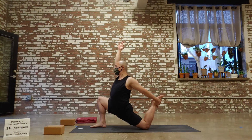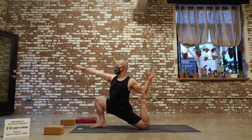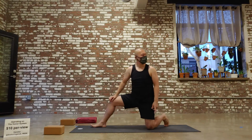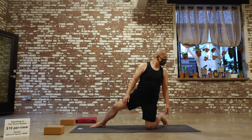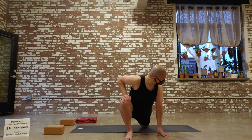Mermaid 1, same hand, same foot. Mermaid 2, foot goes to the inside, hand goes to the inside of the foot and slips your foot to your elbow crease, and then maybe for the bind. So that's your mermaid 2. Right? So take whatever is appropriate for you, but just stay in your crescent moon. Okay. Good. That's right.